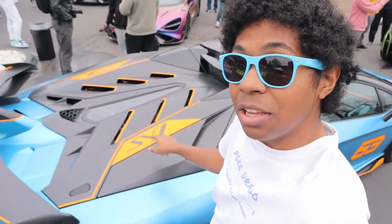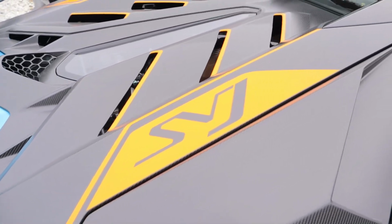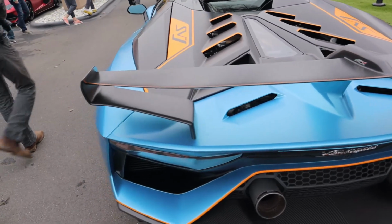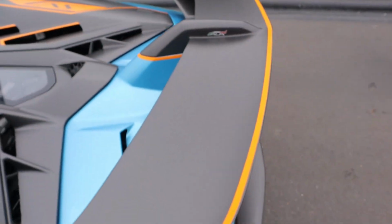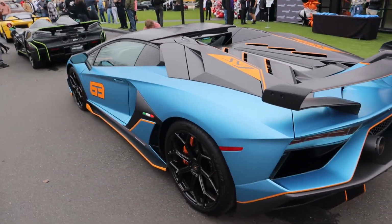And look at that, it even says SVJ right here. That's pretty cool. Let me know what you guys think. The stick on this is, like I said, very nice. I like it. It has a little pinstripe around the carbon fiber wing. Oh yeah. That's a beautiful car.